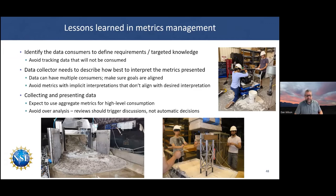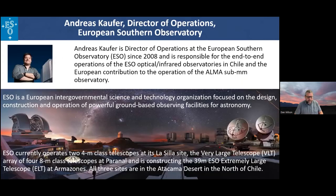But it's also important to realize you don't want to overanalyze how the data is going to be interpreted. A lot of conflict I've watched people go through trying to make sure that this high level data can't possibly be misinterpreted. And that's probably not the right approach. Just try to make it as transparent as possible and realize that these metrics should be triggering discussions, not automatic decisions, and work it out to realize you were trying to be transparent in presentation of the metrics so people understand the operation. With that, I'm going to turn it over to Andreas Kaufer from the European Southern Observatory.